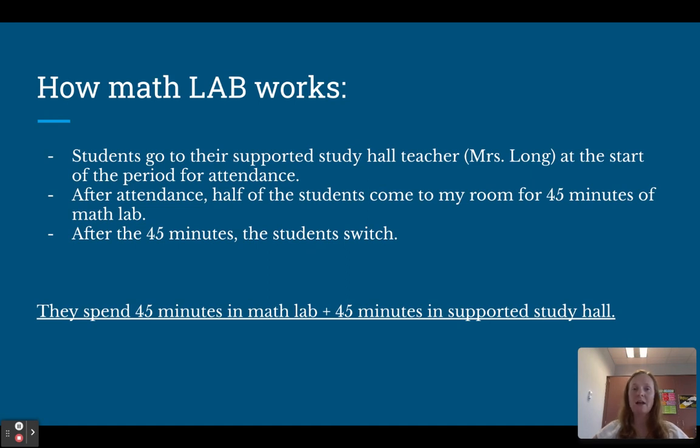After she takes attendance, I walk across the hall and I get half of the students and I bring them back to my room. And for the first 45 minutes of class, I work with my half of the students in Math Lab. So we work on any homework questions they have or just some different skills that they've been working on with their math teacher, anything that they're confused about. And while I'm working with those students, the other half of the students are in supported study hall with Mrs. Long. And then after the first 45 minutes, I walk those students back across the hall to Mrs. Long. And my students that I had will stay in study hall with her, and then I'll grab the other half and bring them back to my room.